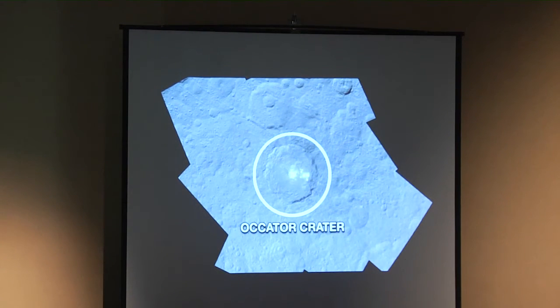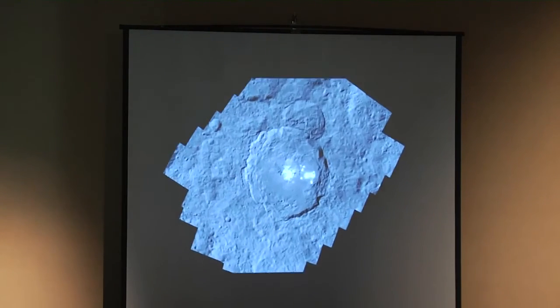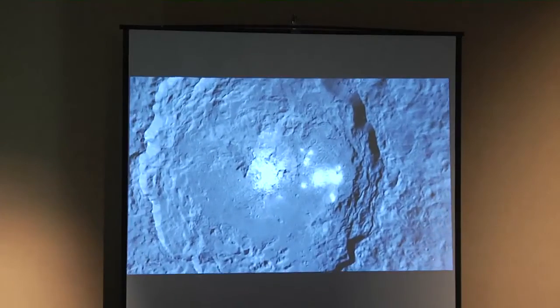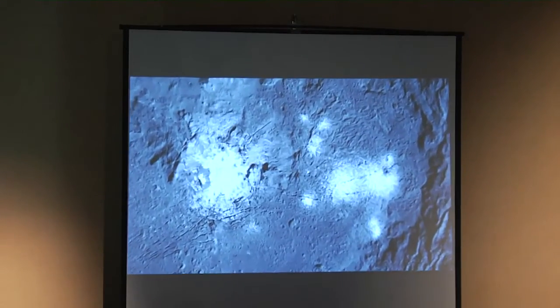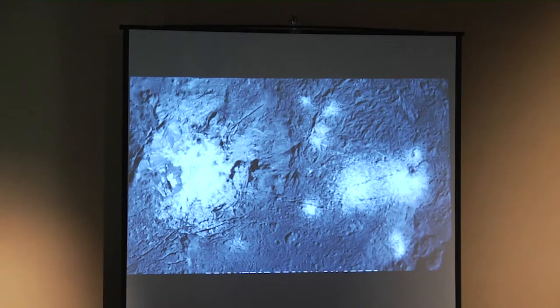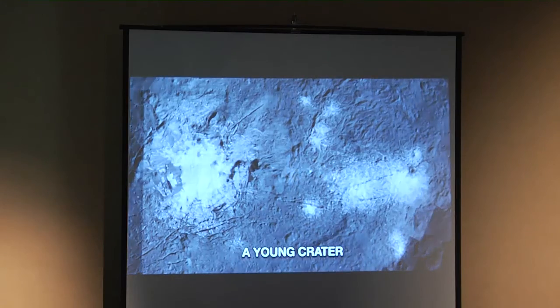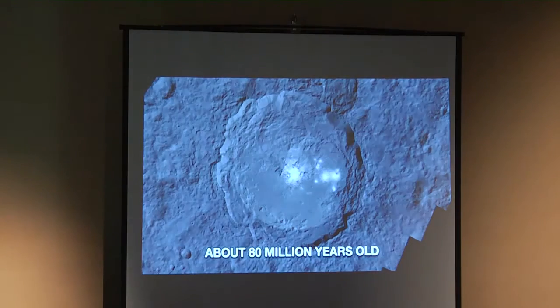The Kator crater, 57 miles across and 2 miles deep. As Dawn closed in, what initially looked like one spot became two and eventually a multitude of features. This reflective material makes it the brightest region on Ceres. The crater also appears to be among the youngest on Ceres. Dawn mission scientists estimate its age to be about 80 million years, which is quite young in geological time.